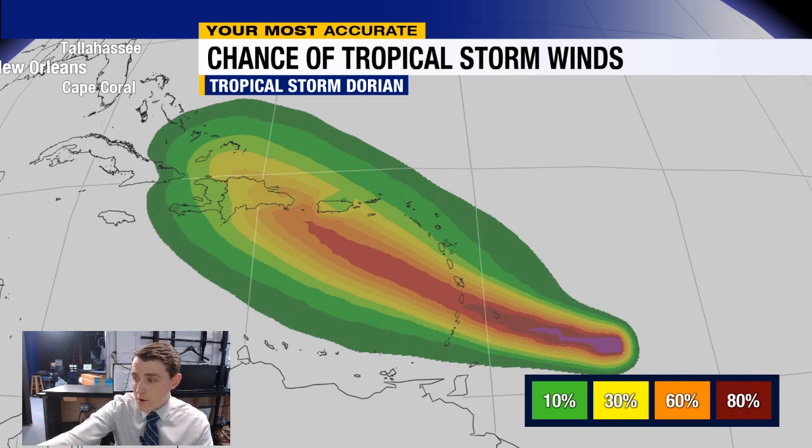And you can see the area of 80% chance is very, very small, and at this point does not even include any land areas. Doesn't even include Hispaniola, the Dominican in particular, and Puerto Rico. But there is at least a 1 in 3 chance as this moves through that the western end of Puerto Rico, just about all of the Dominican Republic, could see some sustained tropical storm force winds. That's winds over 40 miles per hour.